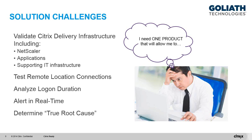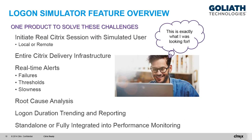So we brought out the Logon Simulator to be able to help organizations solve these problems with one technology. The Logon Simulator will initiate a real Citrix session with simulated users, local or remote. The exact same steps a user would actually go through to log on to a Citrix session. Therefore, it exercises the entire Citrix delivery infrastructure.